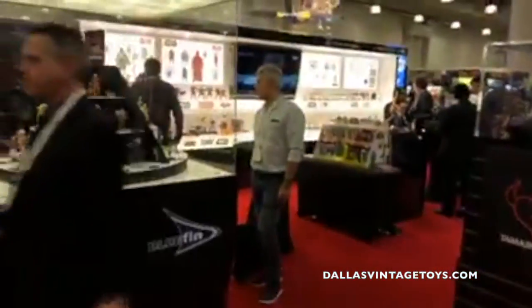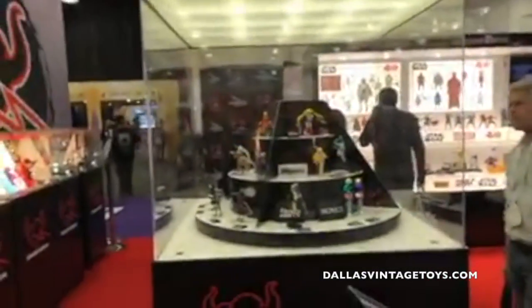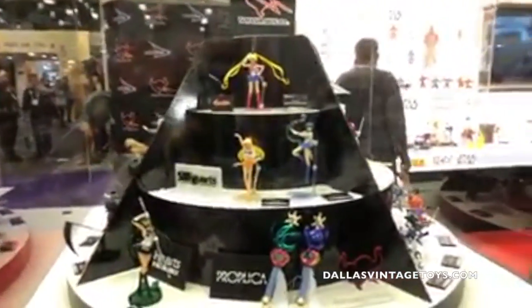Fantastic. There's so much neat stuff to show, but Bluefin here brings in a bunch of stuff. They deal with a lot of brands, and they're one of our great partners at Dallas Fintoys. So if you see anything you like, just let us know in a message. Obviously, we can order it for you. We want you to shop local.